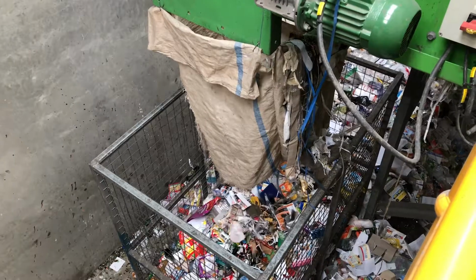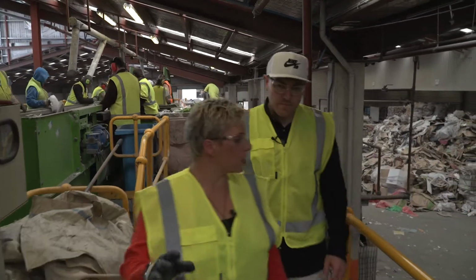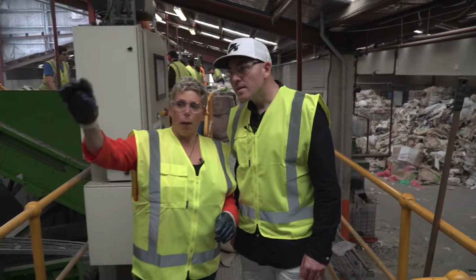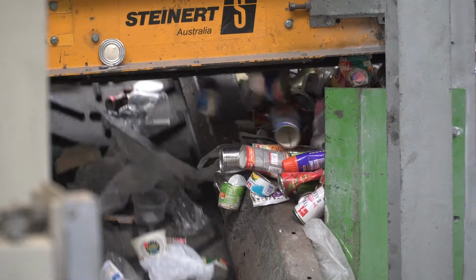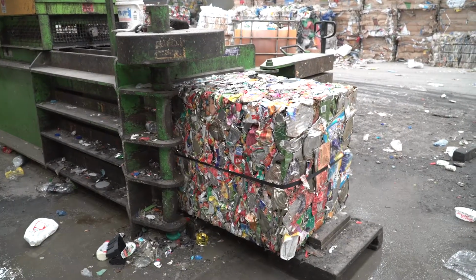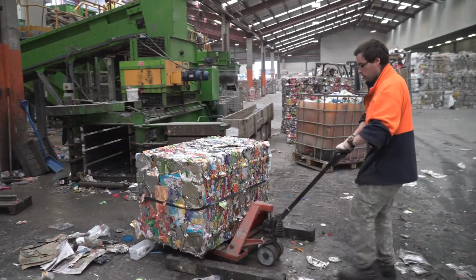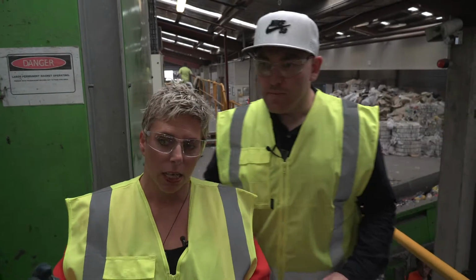Wow. So down this way, Brad, there's a couple of quite cool different systems going on here. Up here, there is a big heavy magnet that's pulling off all the cans. Look, the cans are flying up off the belt and go into there, and then they come down and they get baled into the baler over here. They weigh hundreds of kilos.